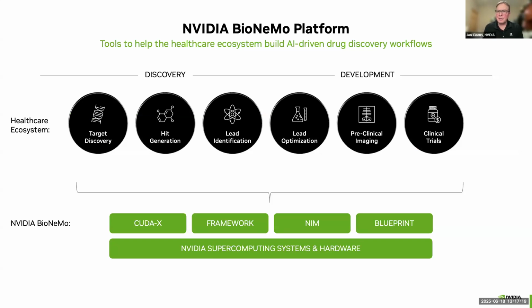In the healthcare ecosystem, we see the target discovery. We may want to look at hit generation. What do we have that we have a high confidence level that can then be turned into a lead, and then optimizing the biochemical properties of that with lead optimization, and then into the preclinical imaging. Clinical trials are outside of the scope of where we're at, but we can still record that information and look at that as a ground truth. Did the models that we create produce results at the end, and do we have a high confidence in the efficacy of what we've created?